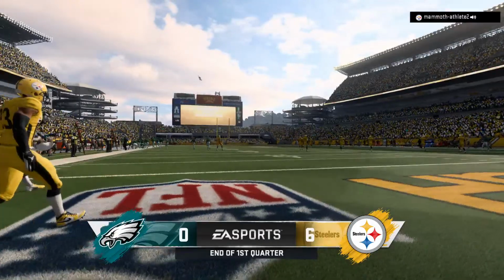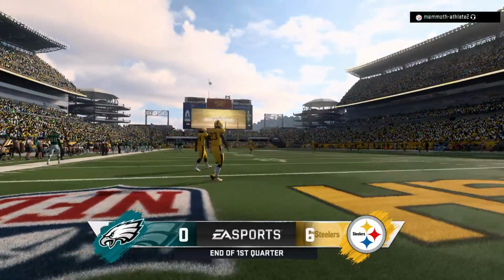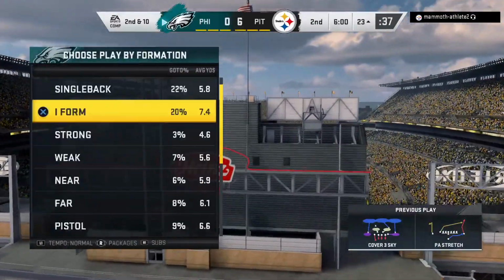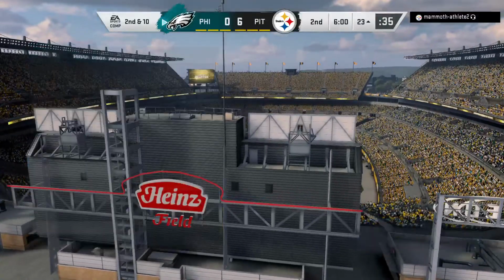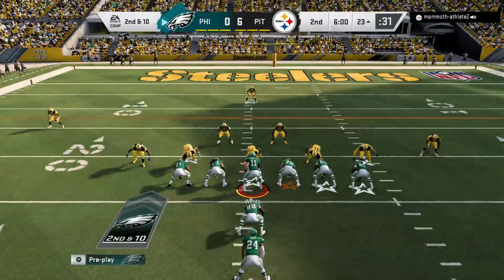Now a throw to the end zone on 1st down, but it winds up incomplete. I tried to put that in the corner of the end zone. I will take it. But once again, they'll go from the 23-yard line on 2nd and 10.